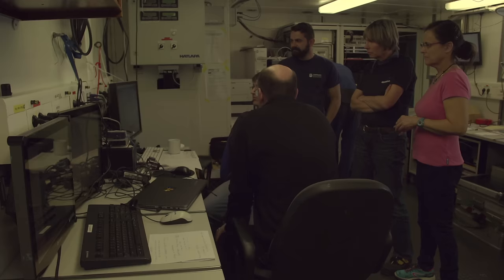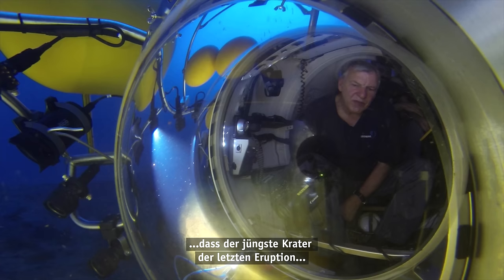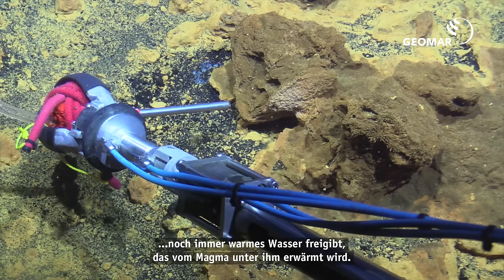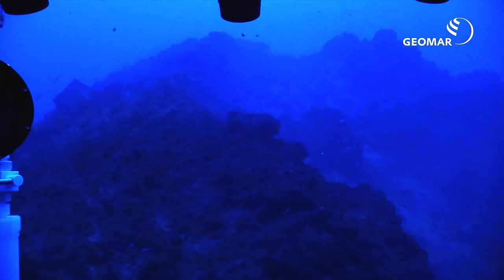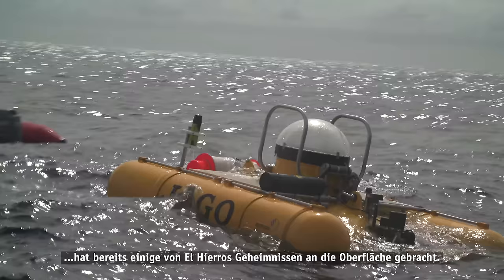Among the finds made on this trip is the discovery that the youngest crater from the recent eruption is still emitting warm water heated by the magma below it. For the time being, it's uncertain when the volcano here might erupt again. But the present research has already succeeded in bringing some of El Hierro's secrets to the surface.